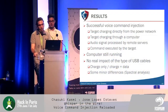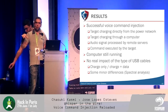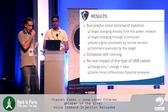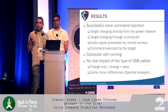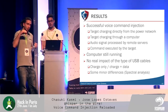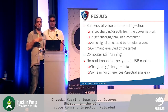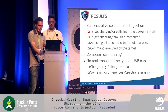So the results of our experiments: we successfully injected voice commands silently from the power network through the charging USB cable to the targeted phones, and directly from the power network through a computer when the phone is charging on a computer. The audio signal is processed correctly by the remote servers, and the command is executed. We didn't notice perturbations on the computer or the peripherals that were collocated with our target. We also didn't really see an impact of the different types of USB cables, I mean the charge-only or the regular USB cables, for the injection.